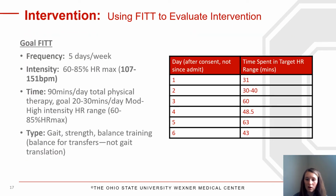Here's just looking at our goal FIT principle and then what we actually achieved. So again, these numbers include moderate and high intensity time that was spent in those ranges. And so we did achieve at least 30 minutes in that intensity range for each session that we were tracking his heart rate and trying to focus and implement those intensity principles. And again, you can see his heart rate range there, what our goal was. But we also did achieve over that 85% in multiple sessions.